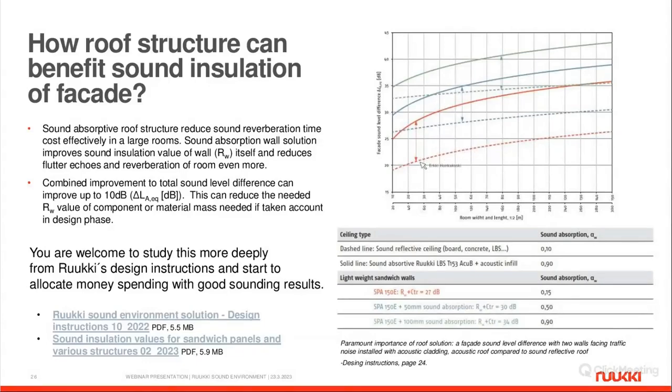Then the red dotted line in here is where the room has a reflective roof or ceiling. And if we go to the Ruukki load-bearing seat with acoustic infill and get the good class A level, we have a difference in the sound level and the sound insulation. There is an improvement, so the sound level drops in the room, and this insulation task is easier. So this is about 10 decibels, up to 10 decibels, and this is already a good level.